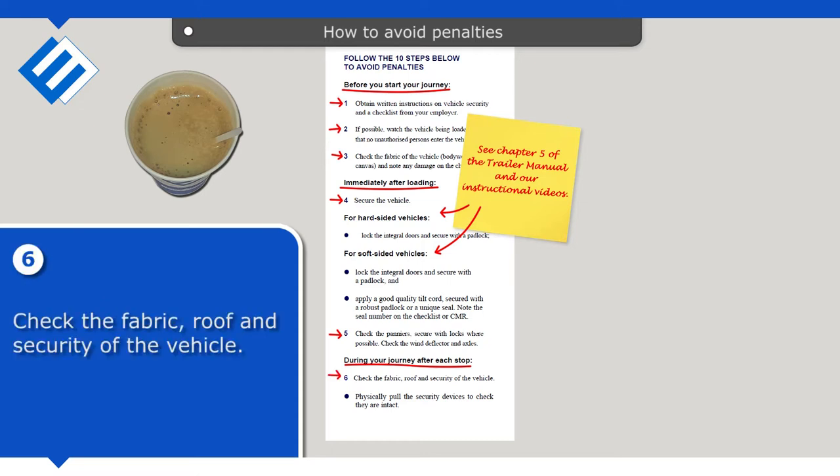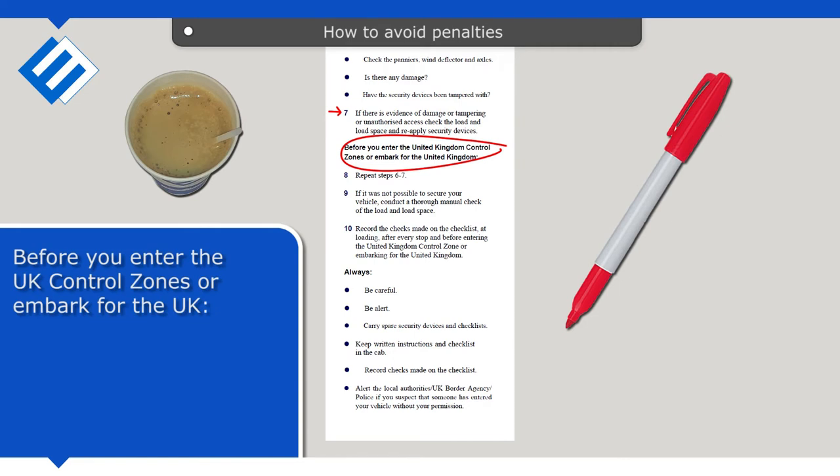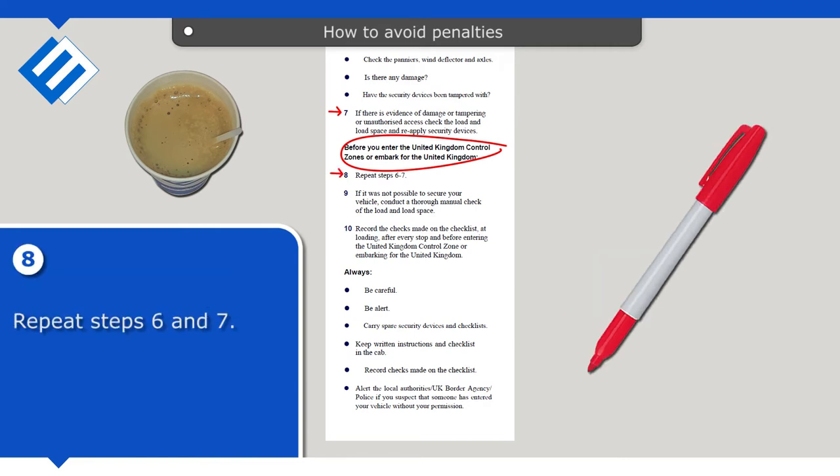6. Check the fabric, roof and security of the vehicle. 7. If there is evidence of damage, tampering or unauthorized access, check the load, load space and reapply security devices. Before you enter the UK control zones or embark for the UK, 8. Repeat steps 6 and 7.